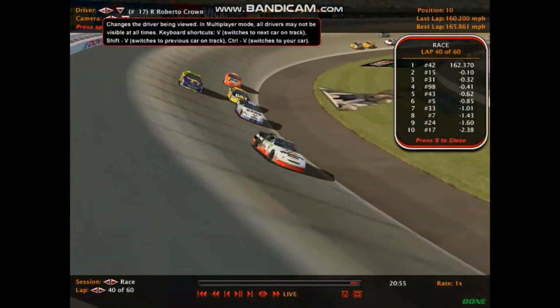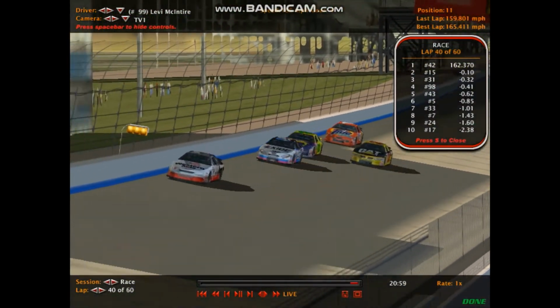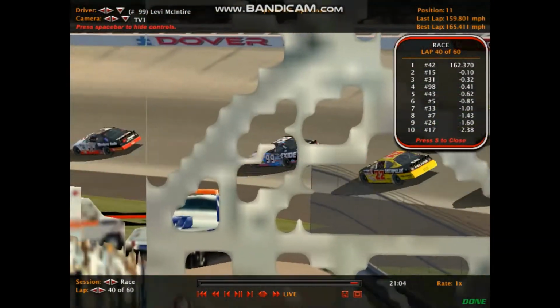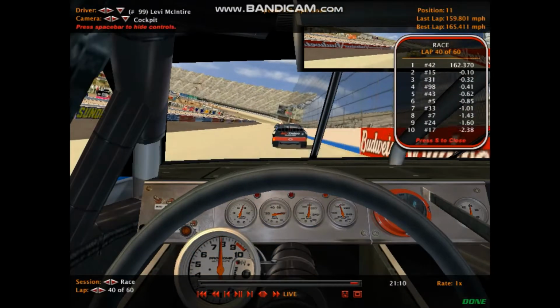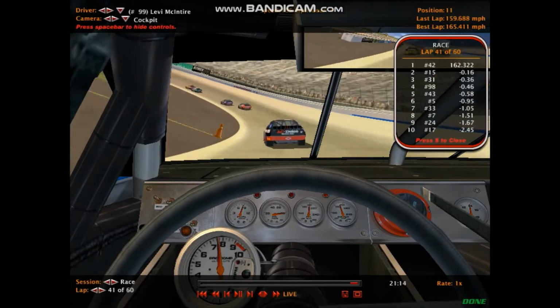Somebody moving it, and in the meantime, Levi McIntyre started this race back in the back. He's moved his way through the field nicely. He's up to 11th position right now in the number 99 machine, the XFR Ford. On board with Levi McIntyre, number 99. He runs 11th.